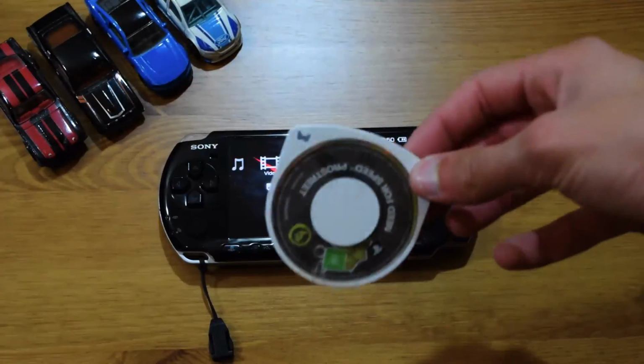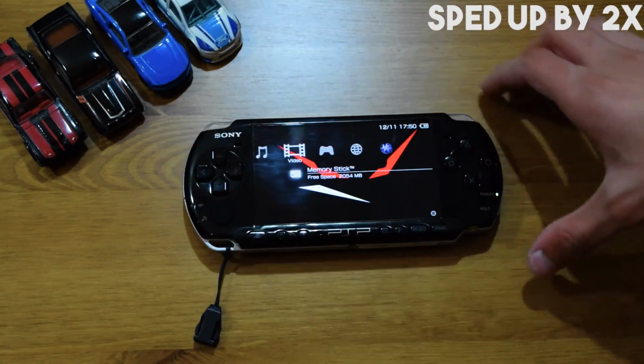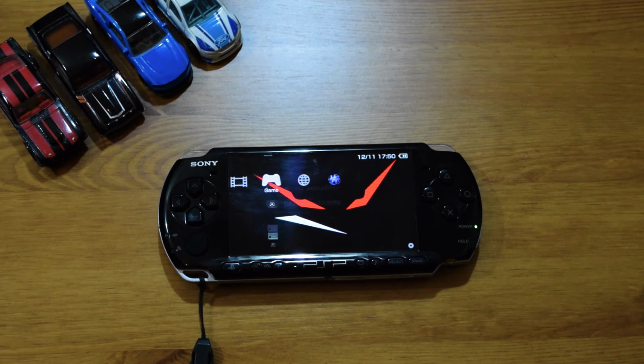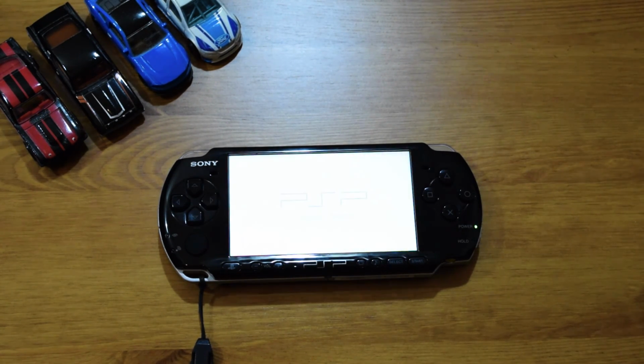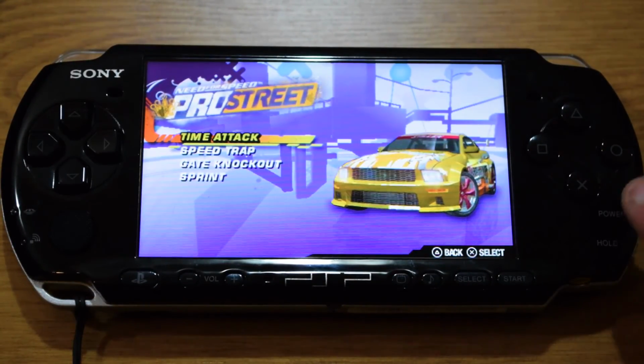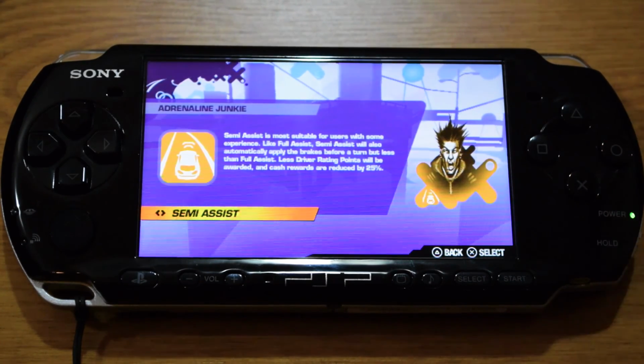Putting in Need for Speed ProStreet, you can tell that load times were quite quick for that time, and once it loaded up, you can tell that graphics were also very impressive at the time. Obviously, given its age, the graphics are now not even comparable to smartphones, as games like Mortal Kombat 5 have better graphics. The speakers are nothing special, but they do get quite loud.